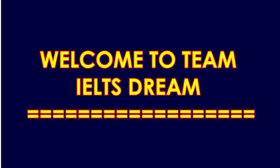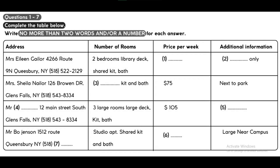List of places and go to see a rental agent to check on a number of points. Listen to the conversation between your friend and the rental agent and complete the list. First, you have some time to look at questions 1 to 7. Now listen carefully and answer questions 1 to 7.